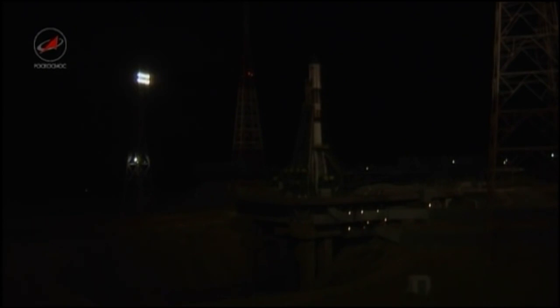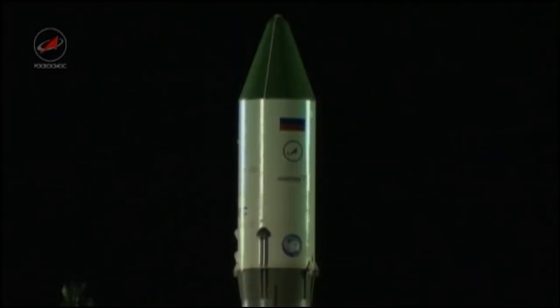45 seconds until launch. The vehicle now on internal power. The first umbilical has retracted. We are now standing by for the start of the initiation of the engine start sequence.